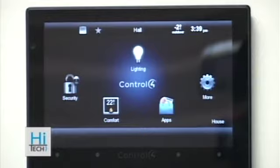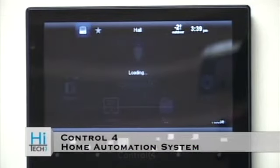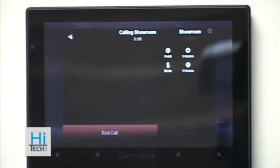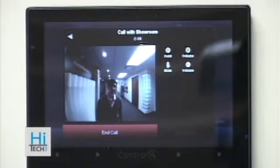We have someone at our front door about to ring the bell. The touchscreen will show us that we can either accept or ignore the call. I'm not quite sure who this person is, so I'm going to accept. Hello? He didn't speak to me, so I'm not quite sure who he is. So I'm going to end this call.